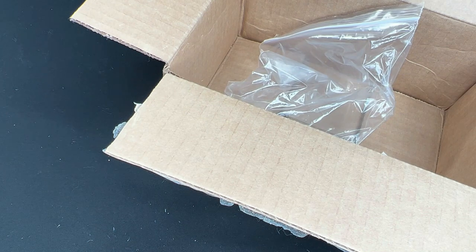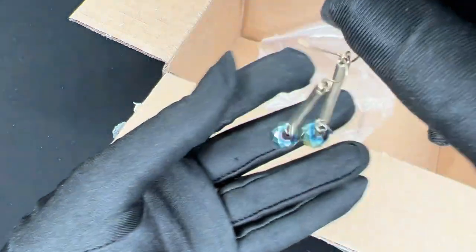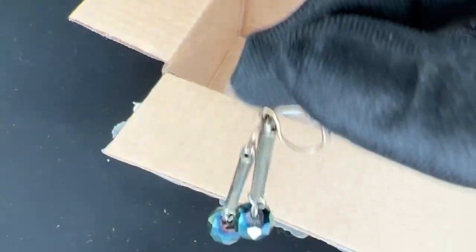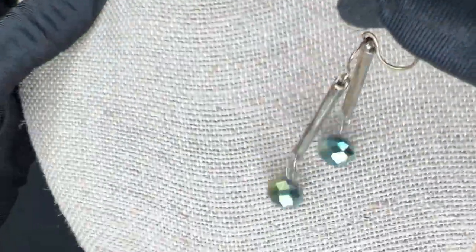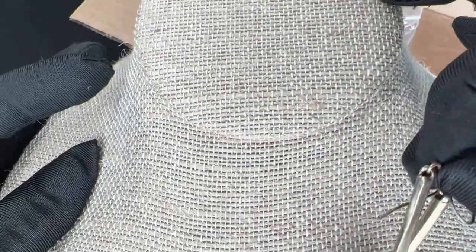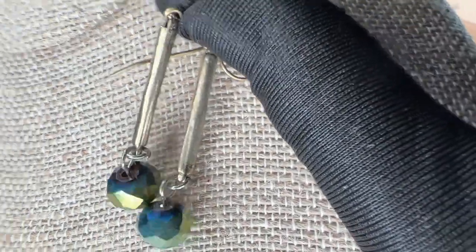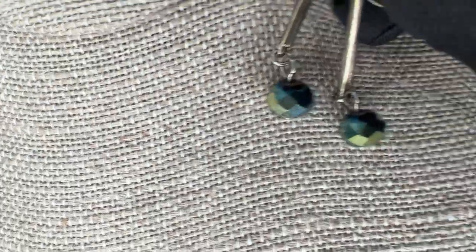And then we have AB crystal. Oh yeah, check out these. Okay, these are interesting. AB crystal and like a brushed metal. Oh, these are a pair, so there's both of them. Okay, cool. Yay. I like those. Gold tone, brushed gold tone, or maybe all like a copper, but I like the little AB crystals.